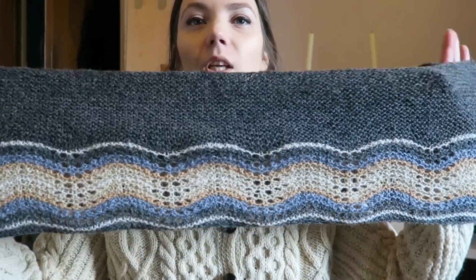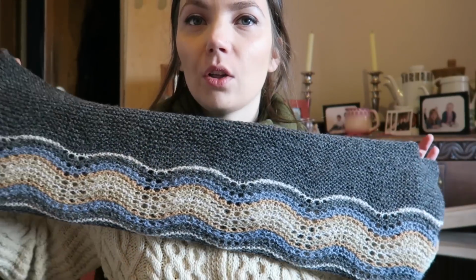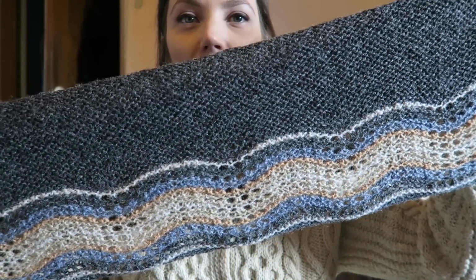And you can see, it's just garter stitch and then the wavy border. And what I liked most about it was the colours. So putting the colours together and seeing how that came out. So I was really pleased with that design.